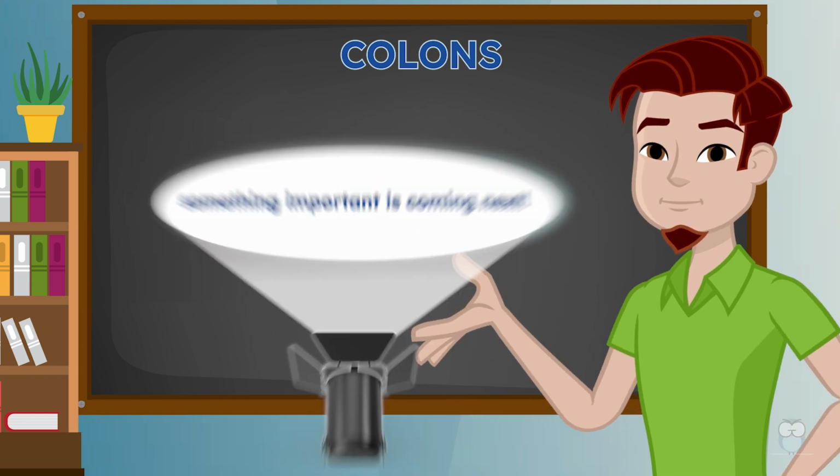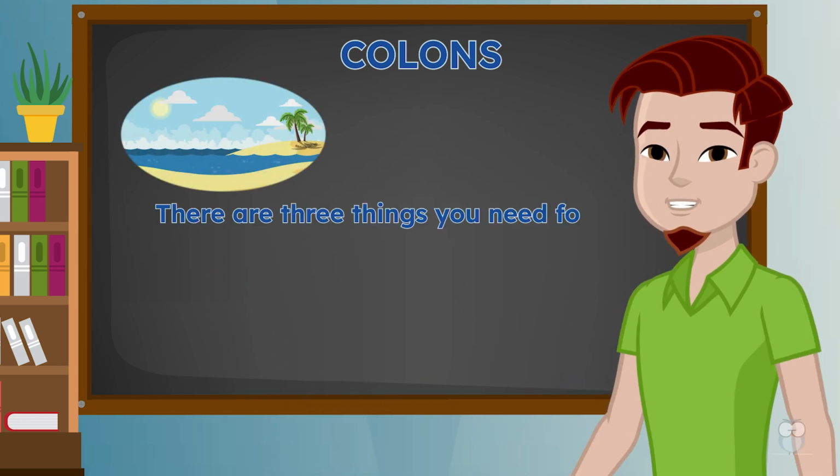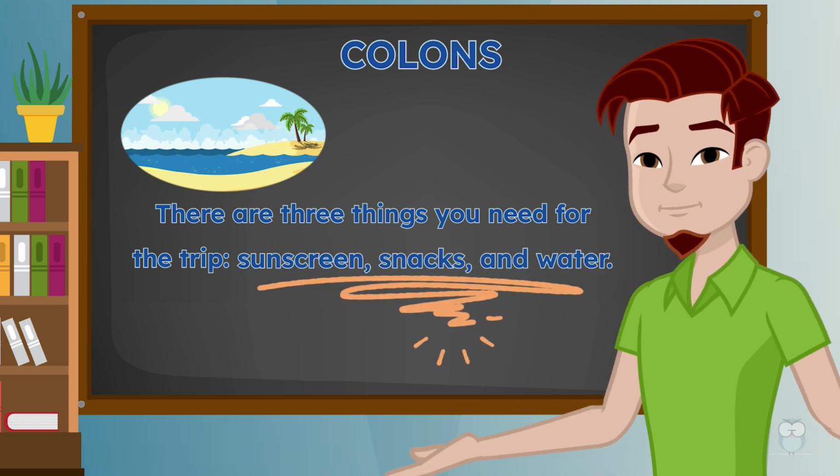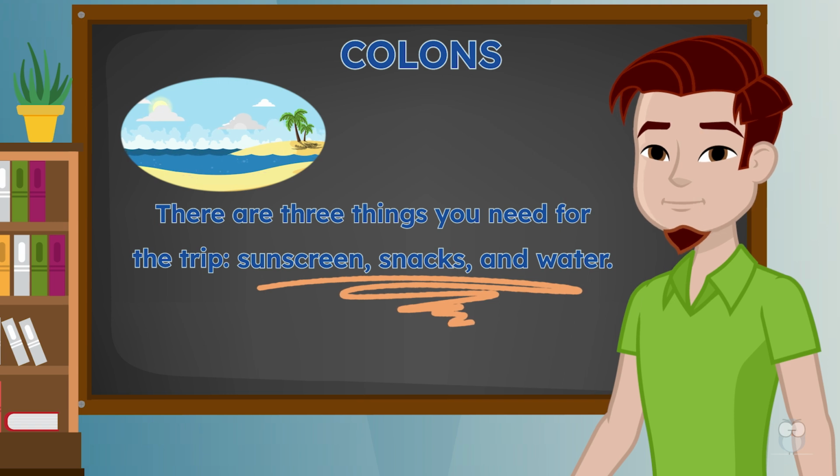Check out this sentence. There are 3 things you need for the trip: sunscreen, snacks, and water. See how the colon can introduce a list? That's one of its most common jobs, setting up a list after a complete sentence.